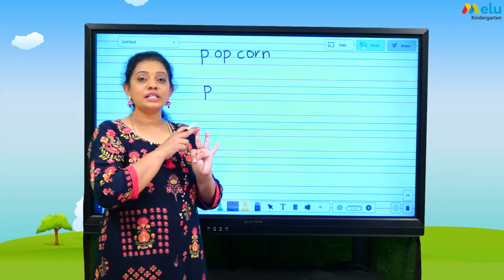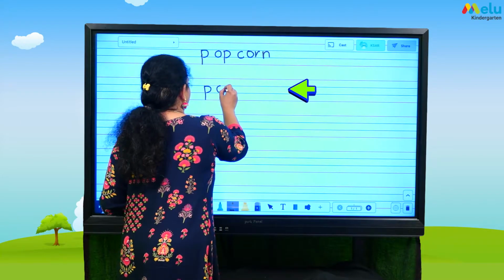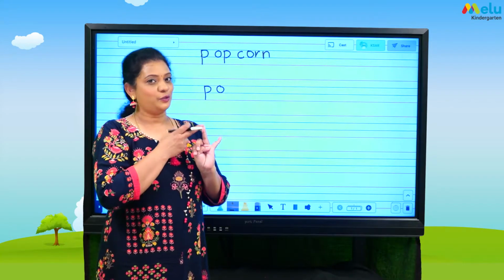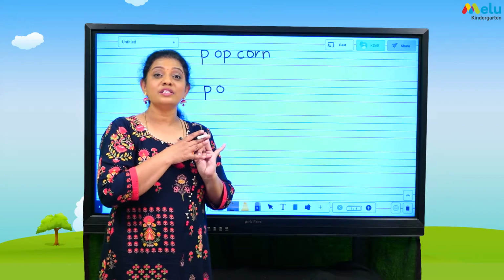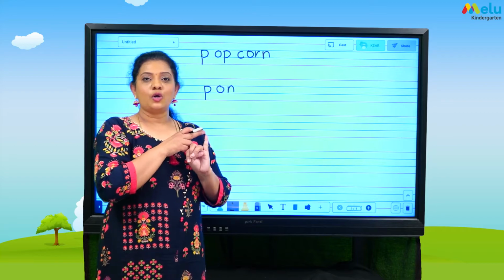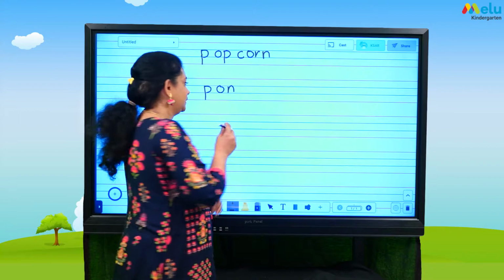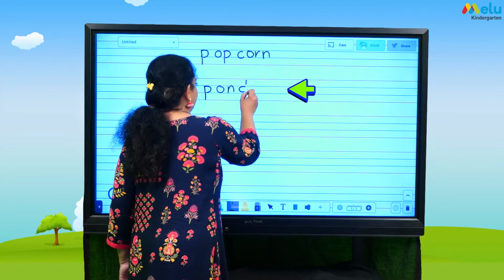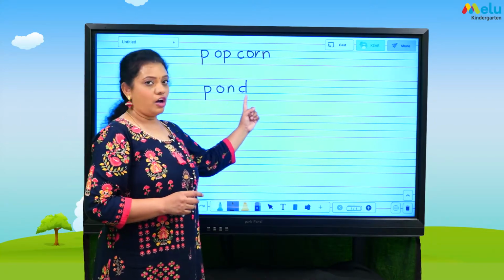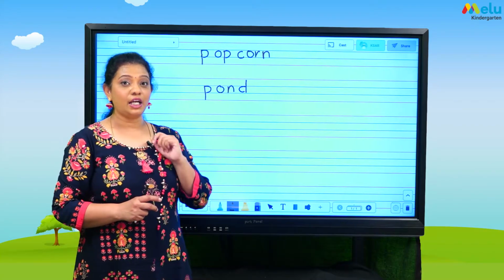And the second sound is A. O sounds A. And the third sound is N. So yes, we know that N sounds N. And the last sound is D. Which letter sounds D, children? It is D. Pond. Okay? Yes, now we are done with the second word also.